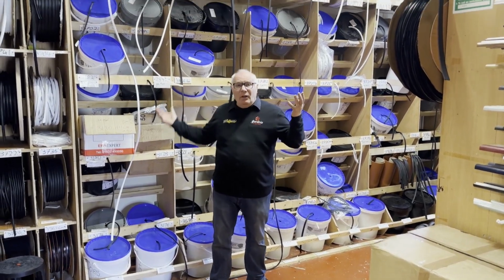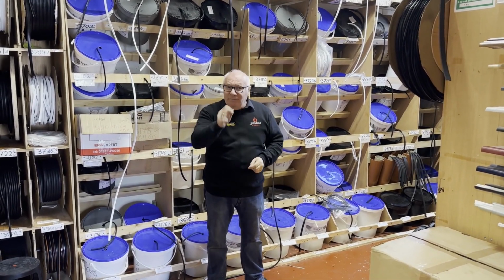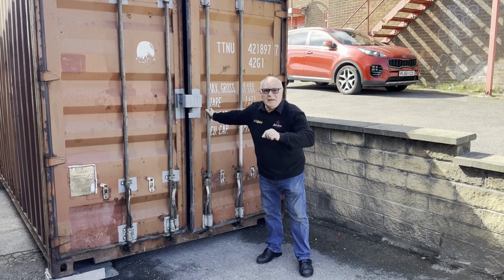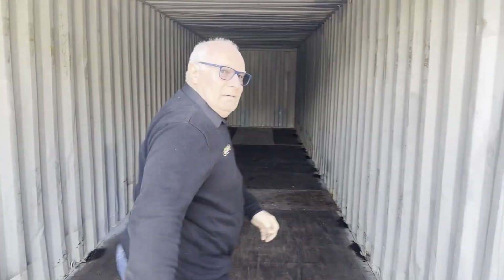Just look, all these gaskets that we've got, we've literally run out of space. But we've come up with an idea. Let's go and see what's going on outside. So this is what we've come up with. And we'll fill it. So now let's have a look how it got here.